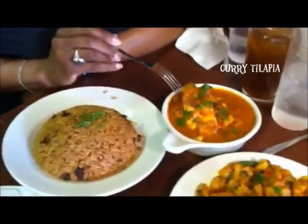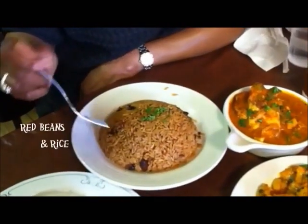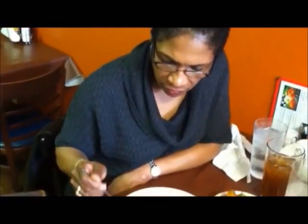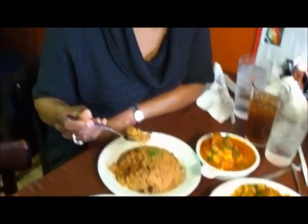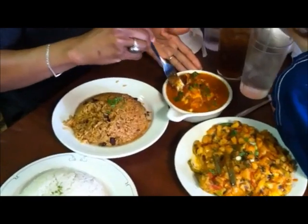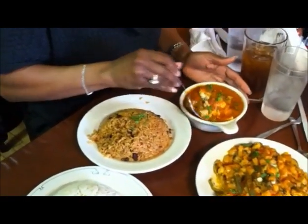And I also ordered a tilapia. And I chose to have the red beans and rice, a traditional Caribbean dish of red beans and rice that is very, very good for you. And this is something that you can actually have as a meal in itself. I want a very good rice. Get a little piece of the tilapia here out and see how this fares for our palate today.